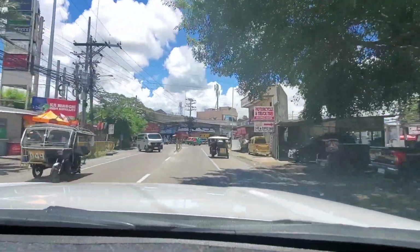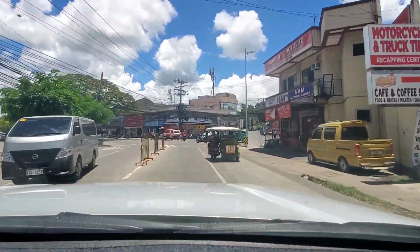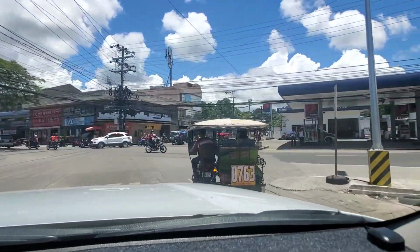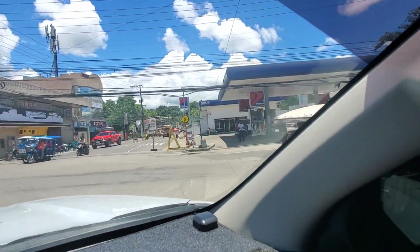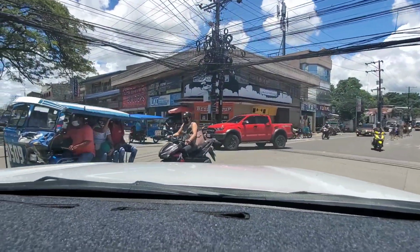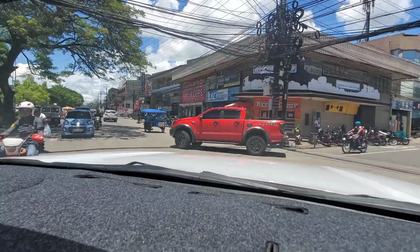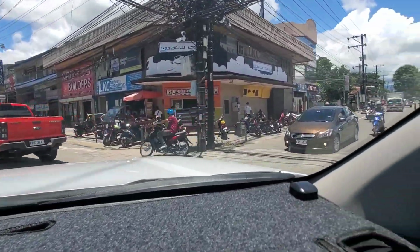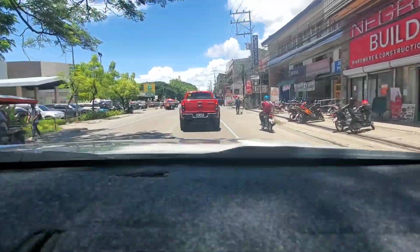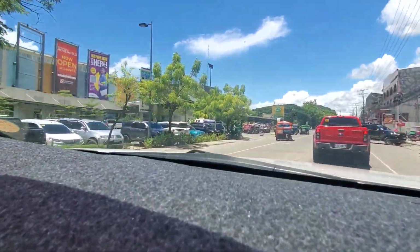Alright, so here's a typical intersection. You can see there's no stop signs, no red light. It's just the honor system. So not a lot of traffic today, but you just kind of nudge your way forward. Like I said, it's the honor system, and it works. So we got through without any problems.